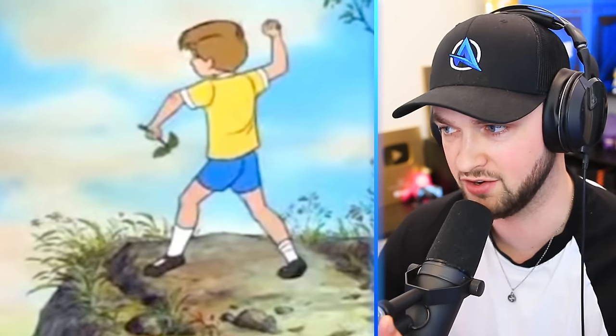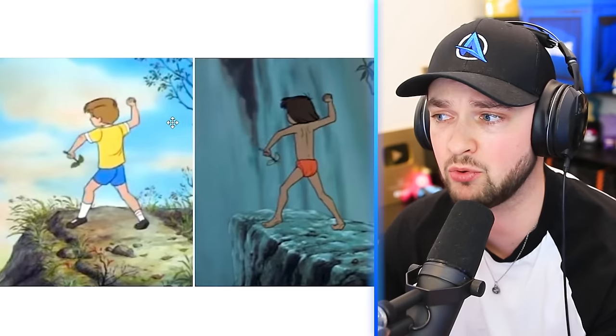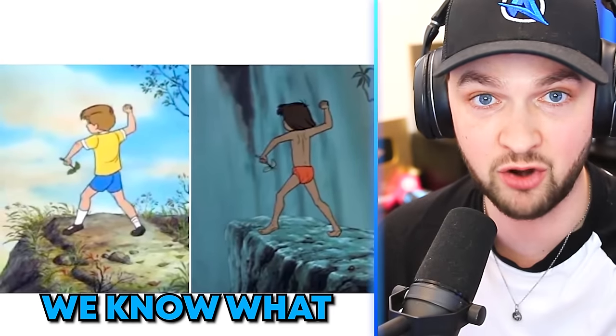Disney, we need a word. You're using the exact same scenes for different films. Did you really think we wouldn't notice that Winnie the Pooh and Jungle Book look exactly the same? We know what you're doing.